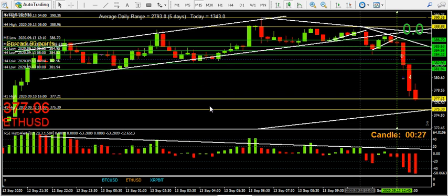But I think there were probably tons of good trades on the 1 minute chart. Interesting to see if this just continues down to that now, but I'm not going to hang about.